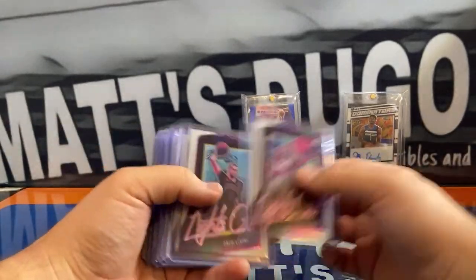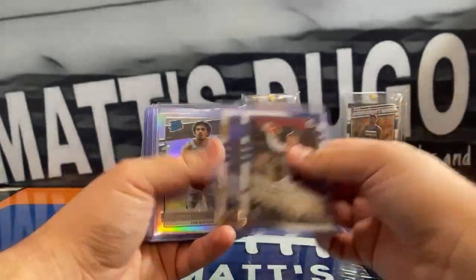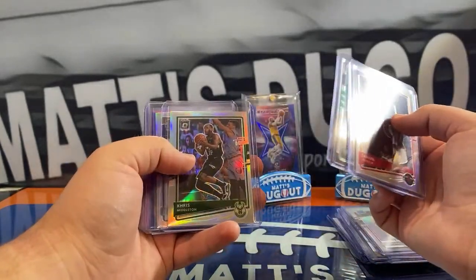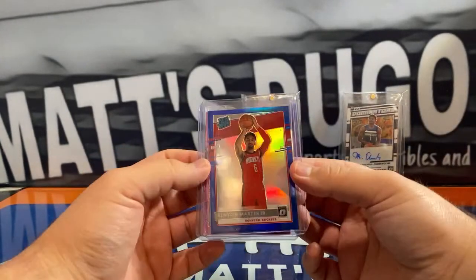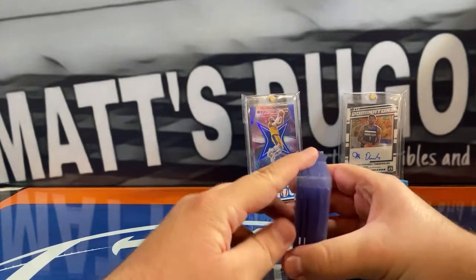We had Lights Out, Damian Lillard, Zach LaVine, Kevin Durant, Stargazing, Zion, Kawhi Leonard, Elite Dominators, Luka, Anthony Davis, Silver Rated Rookie, Hollow, Tre Jones, Silver, Danny Green, Jayson Tatum, Elite Dominators, Silver, Middleton, Silver, Kira Lewis Jr. Rated Rookie, Blue Rated Rookie, Kenyon Martin Jr. to 59, and Pink Velocity, Isaac Okoro to 79. Cavs.